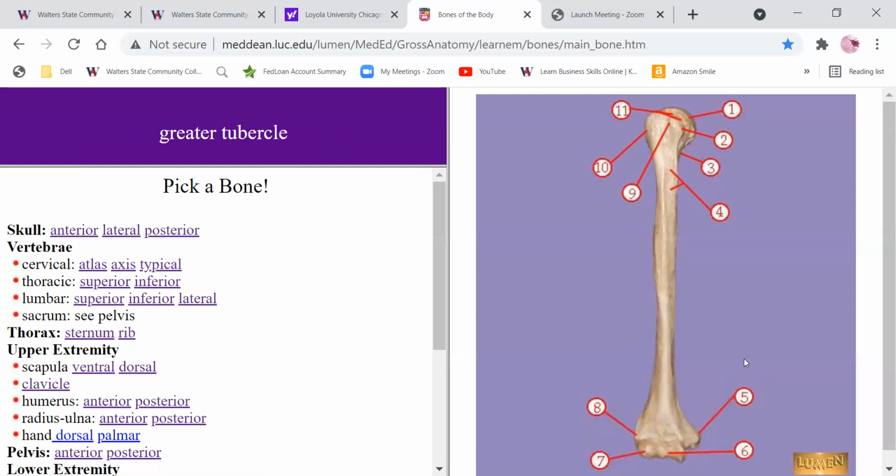So now we move down to the other end, we can see the medial epicondyle right here at 5. We know it's medial because it lines up with the head. Anything that lines up with the head is medial. So there's the medial epicondyle at 5. Number 8, its opposite number, would be the lateral epicondyle. And this means that 6 and 7 are the trochlea and the capitulum. There's the trochlea right next to the medial epicondyle, the capitulum right next to the lateral epicondyle.